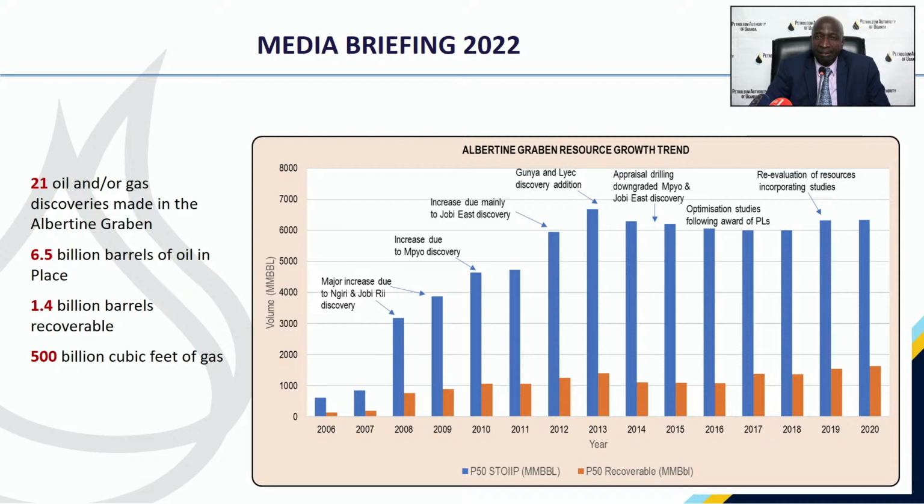Now, in this regard, the Petroleum Authority prepared the country's 5th and 6th annual resource reports for the years 2020 and 2021 as required by legislation, and these reports were submitted to the minister. These reports are based on the authority's interpretation of data and assessment of reports submitted by the licensed oil companies, as well as the technical studies that have been carried out since 2016. Uganda's petroleum resources remain at 6.5 billion barrels of oil equivalent in place, with about 1.4 billion barrels of this as recoverable resources.